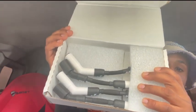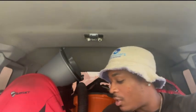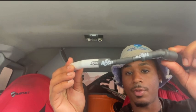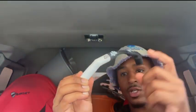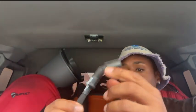They're all white and black. I'll pull one out for you guys right now. And these things are beautiful. So these are the new plug wires that I'll have on there. This is a coated heat shield, so we don't have nothing going on. Perfect. They're braided. They're damn good, man.